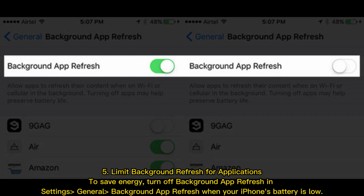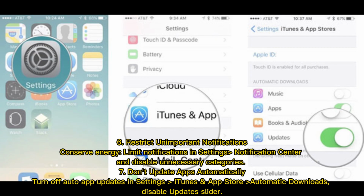5. Limit background refresh for applications. To save energy, turn off background app refresh in Settings, General, Background app refresh, when your iPhone's battery is low. 6. Restrict unimportant notifications. Conserve energy, limit notifications in Settings, Notification Center, and disable unnecessary categories.